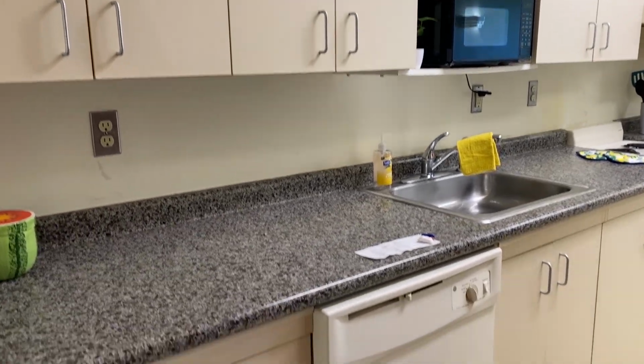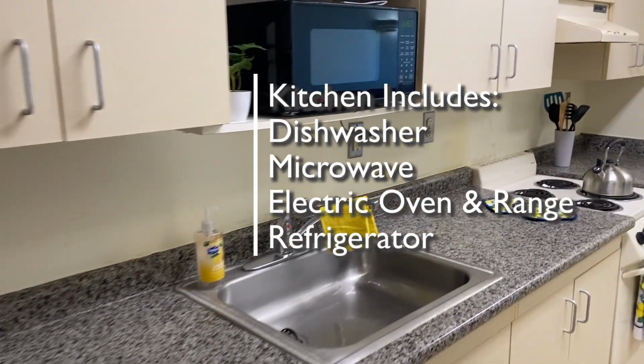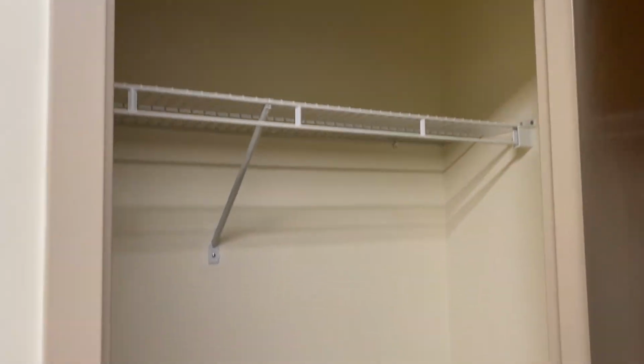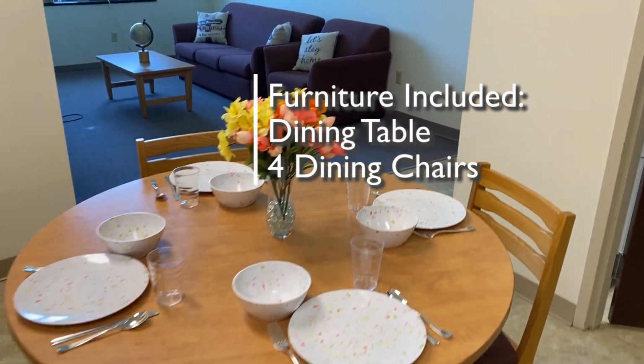On your left as you enter is your kitchen with your dishwasher, microwave, electric oven and range, and refrigerator. You'll have a nice large hall closet. In the dining area, you'll have a dining room table and 4 dining chairs.